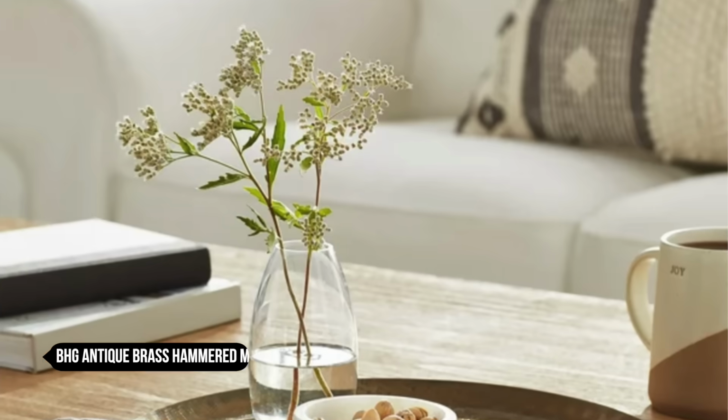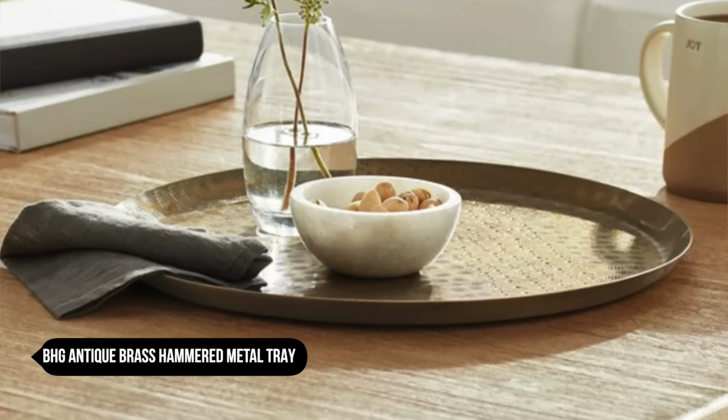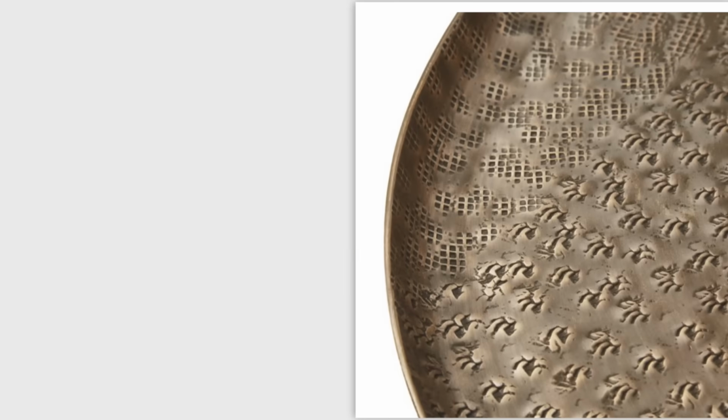So you still want to incorporate marble and stone and things like that, but in more subtle ways. So instead of having a giant marble coffee table, maybe you'll have a marble tray like this one, or a gold hammered tray like this one. We still want to have those elements. We just want them to be a little bit more muted and on a smaller scale.